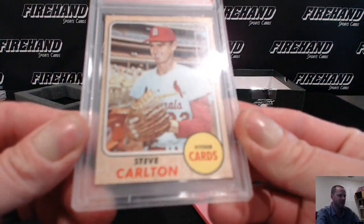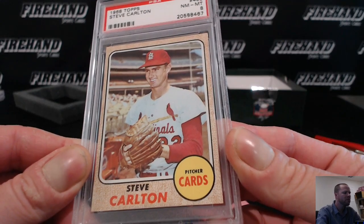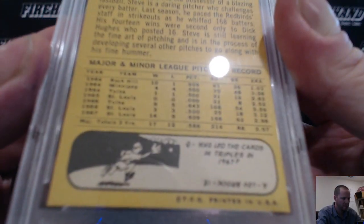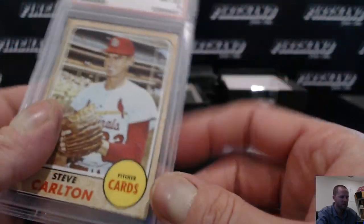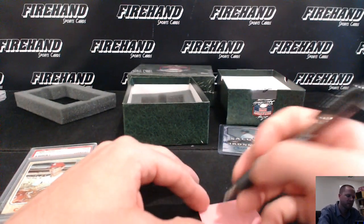1968 Steve Carlton on the Cardinals. Ooh. That's a nice one there, too. In a near mint 8. Second full season card. The Cardinals on the Steve Carlton. Jay Griff 182.